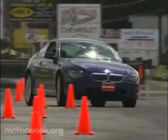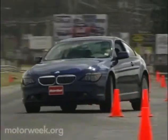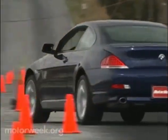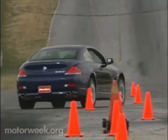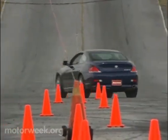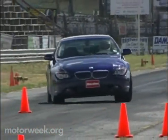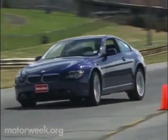With a lightweight aluminum strut, 2-link front, and 4-link rear suspension, plus electronic stability and active roll control, the 645 Ci is sharp and beautifully balanced. Steering inputs were rewarded with instant and precise reactions. The Sport Package includes BMW's active steering system that provides a wider variable ratio than standard and helps reduce oversteer in emergencies. Unfortunately, it also reduces steering feel.